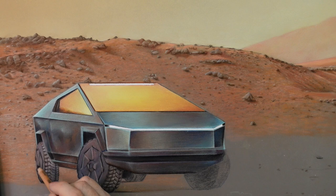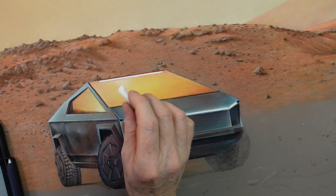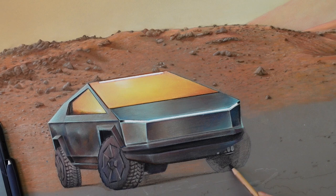You can see lots of accent colours that I've added here and there. You can see that I even put some of those greens into the tyres, into the wheels, and also some reflected reds and oranges off the Martian surface. It was ideal, really. The pastel matte surface is ideal for doing this kind of work with solid objects that require a lot of layering.